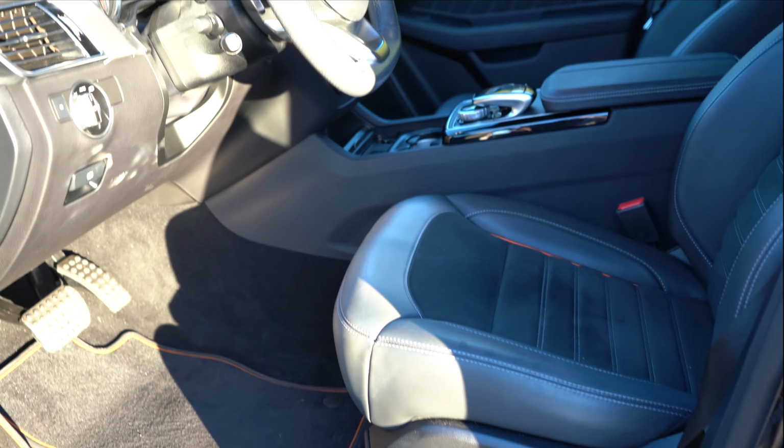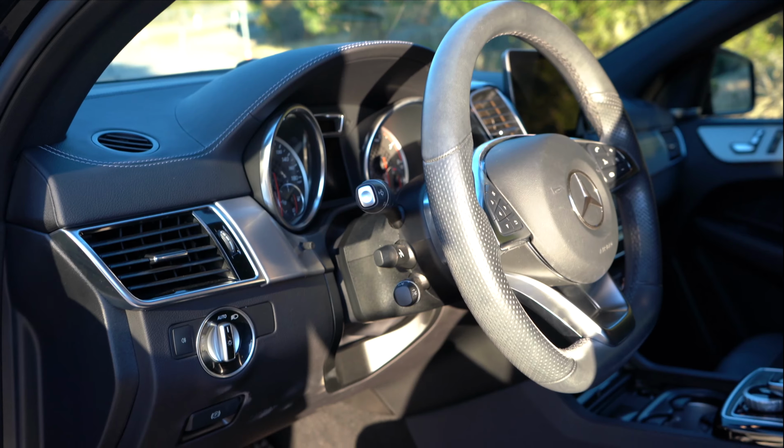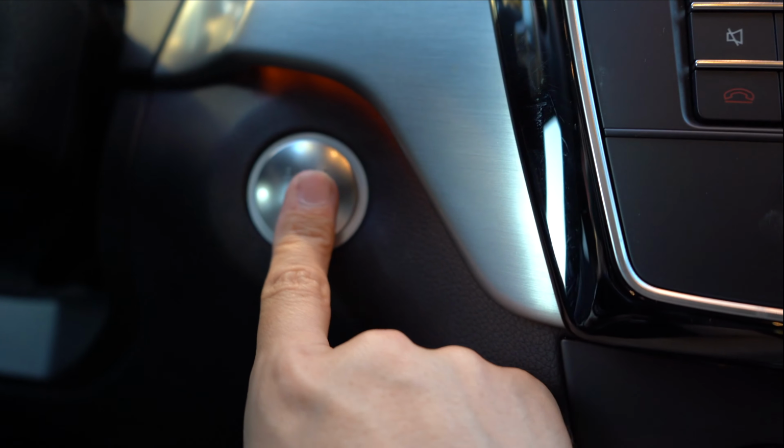Also, some of the nice features as well that you kind of never notice, but it's personalized per your key, is basically when you jump into the car and unlock it with that one key, it's programmed for your entrance. So it sets the steering wheel when you get in. We'll start her up.